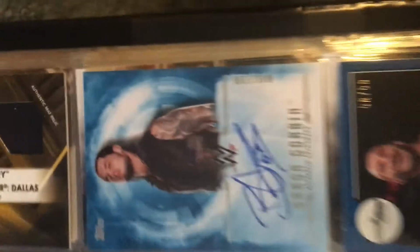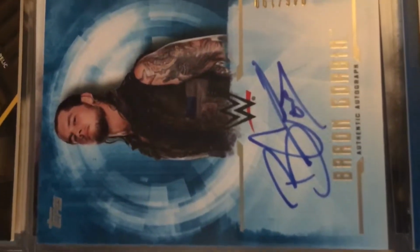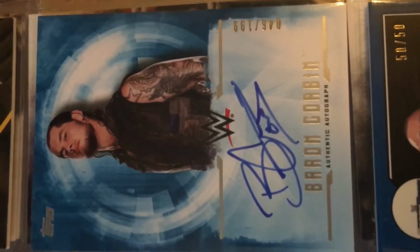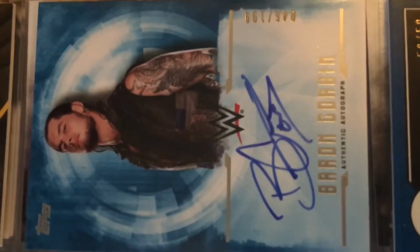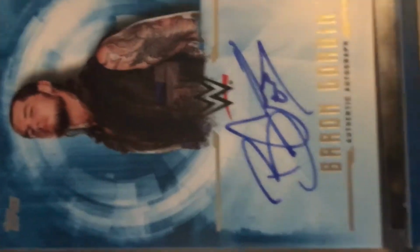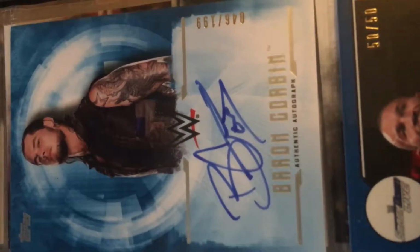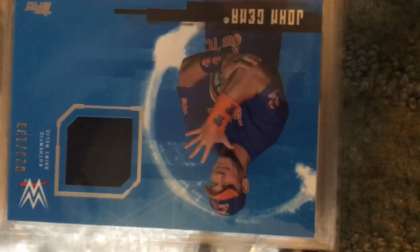Alright, and then these three are my favorites. Let's start off, actually, with the least valuable, Baron Corbin. This is one of the very few that I actually didn't find in a pack. I traded a Dean Ambrose autograph one for this one. And remember, Baron Corbin's my favorite, and the one who received it was my best friend, like Dean Ambrose, so yeah. We decided to trade because why not? We each get benefited.